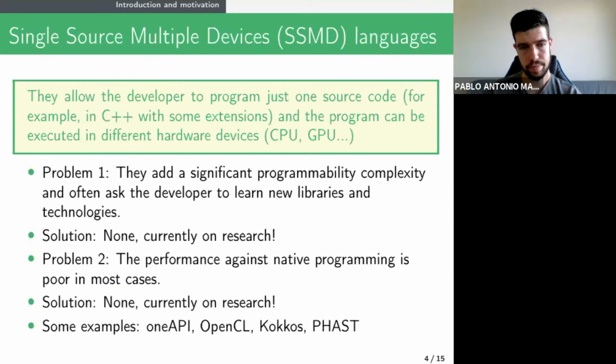And the second problem is that the performance that we can get from these languages is very far from the native programming of each device. And again, there is no solution for this problem because this is currently on research. And some examples of single source multiple devices languages are oneAPI, which is being developed by Intel, OpenCL, Cocos, or FAST.